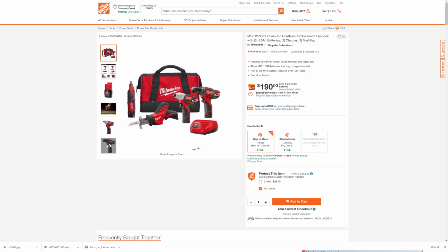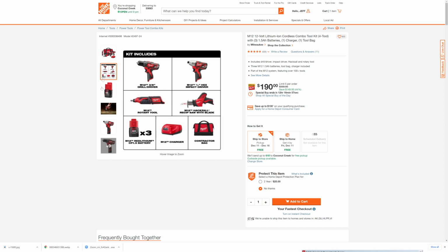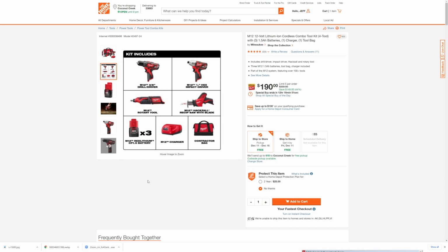It does come with, is it one battery? And this is an M12, and this is not a brushless kit. So these are more for lighter duty. Oh no, look, according to this, it looks like they're giving us 3 batteries in this one. So that might actually not be too bad, even though they're kind of small, the CP 1.5s. But I think this is more of a lighter duty, although very compact set.